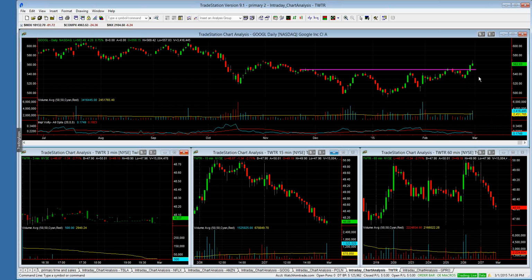We finally got some extension, finally have some breathing room above 550, and I think Google is a nice, simple setup now. As long as you hold 550, Google is going higher. As long as you hold 550, Google's going higher. No reason to overcomplicate things. If you were to come back below 550, then I would look for a pullback back down towards this 540 to 530 area. But again, I'll say it, as long as you hold 550, Google's going higher.